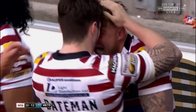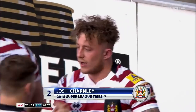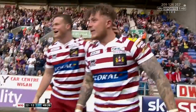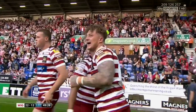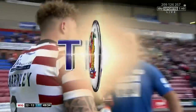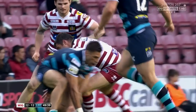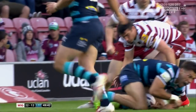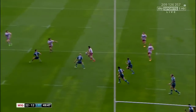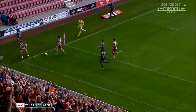Matty Smith with the chip through for Josh Charnley. That beat the defence. The ball bounced kindly, and Charnley finished it off for the try, the 7th try of his season. But there is a massive question mark and huge controversy over this. Controversial indeed, and Leeds will be furious over it. It's quite clear that Matty Smith has knocked on. The slow motion replay certainly confirms that, and from this position, take nothing away from the ability and the kick from Smith. And Charnley put himself in a wonderful position.